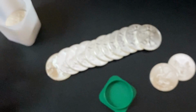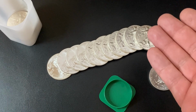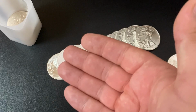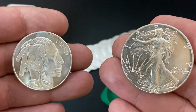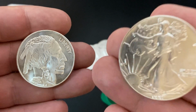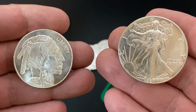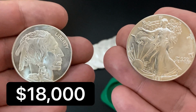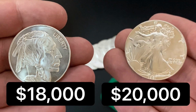So have the American Silver Eagles always been a terrible buy, or were they a good buy when I started stacking them around 4 years ago? Well, let's look into that. Let's say that 4 years ago, I bought 1,000 silver rounds and 1,000 silver eagles. Now, the spot price was right around $17 an ounce. So I would have paid $18,000 for the silver rounds and $20,000 for the silver eagles.